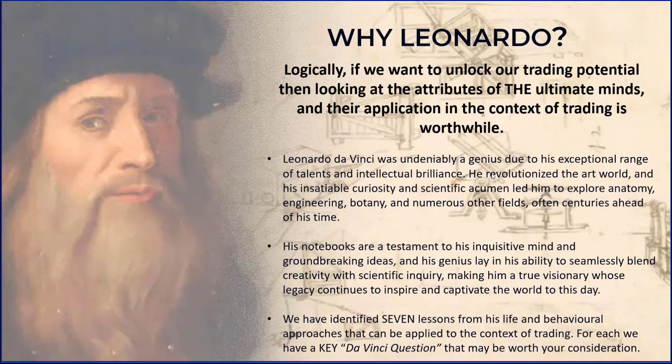And sometimes, as a teacher, I've got to do that. I've got to look at different ways of explaining similar thoughts, similar ideas, similar practical issues to enable it to stick, because people respond to different pieces of information in different ways. So that's where it all comes from today. We're going to look at these 7 lessons as I see them. And for each, we have a key Da Vinci question that may be worth your consideration. I hope that puts it all into context about the why behind it.